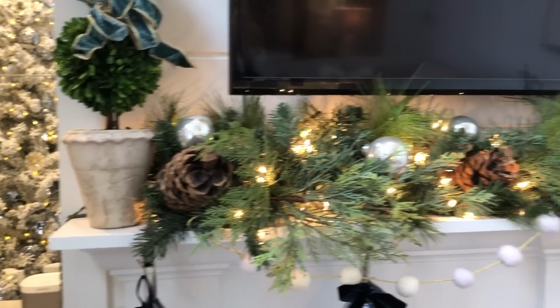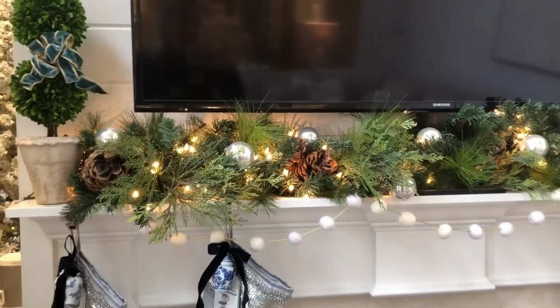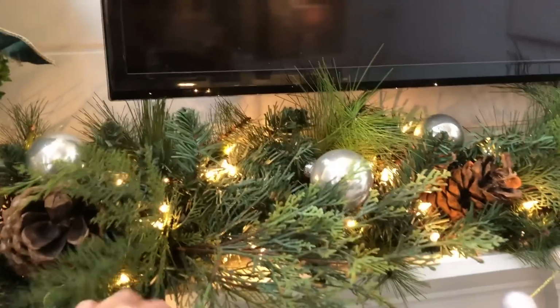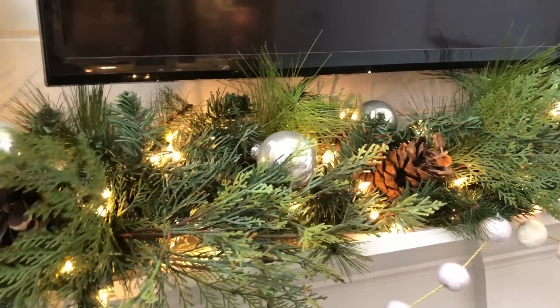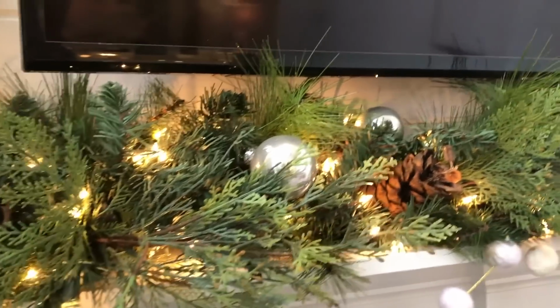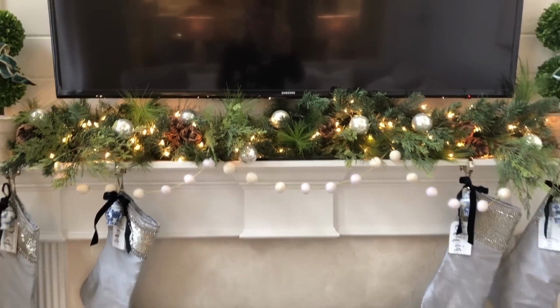And then this pretty garland that I use in the basement every year on top of our bar cabinets. And I'm like, that is too pretty. I kind of want more of a rustic look up here this year. So I brought this up here and it's pre-lit, so I just put ornaments in it to make it look a little more done. And then I put the cute little garland.